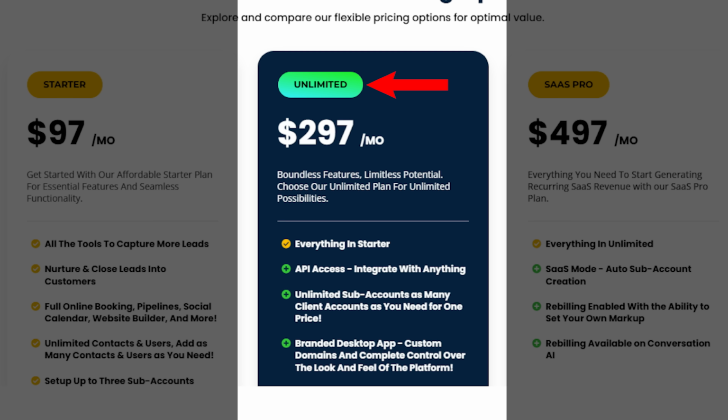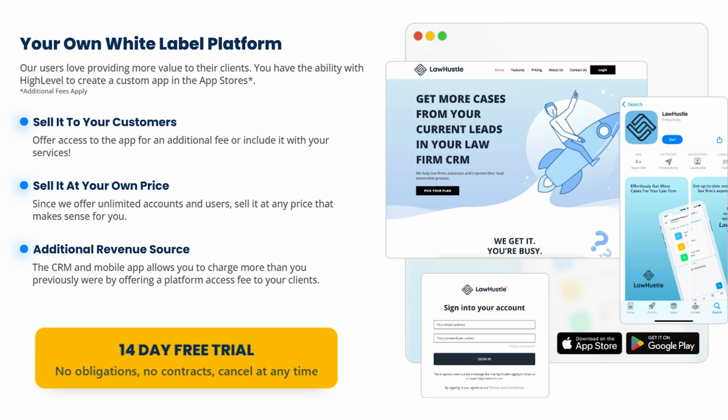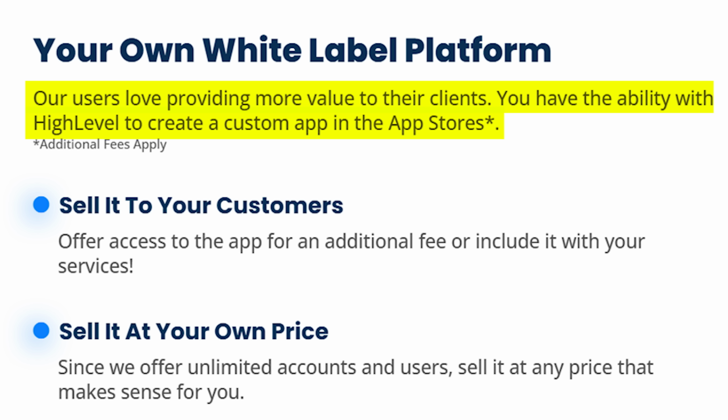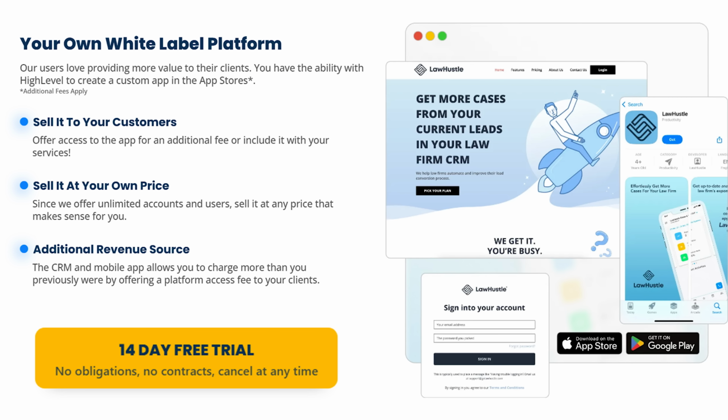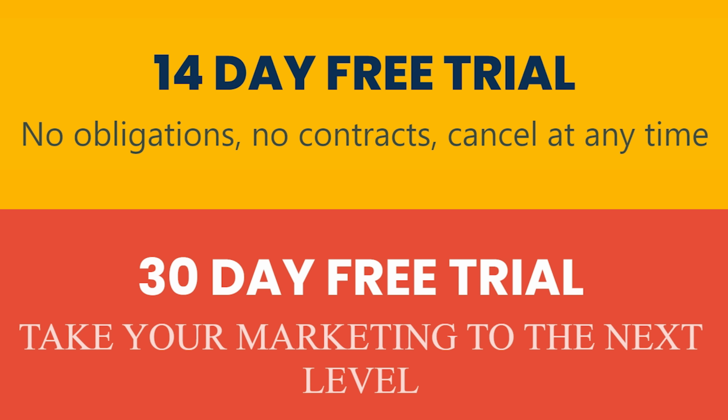Then you've got unlimited, that's $297 per month. And then you've got this other tier that's called Pro or SaaS, which is $497 per month. And this basically has white label capabilities. So you can basically make your own software, and then it's really just Go High Level, but you can call it your own software and you can white label it. Now, the annual discount here is 16.6%. That's basically 2 months free. Plus, there's a free trial, which is 14 to 30 days.